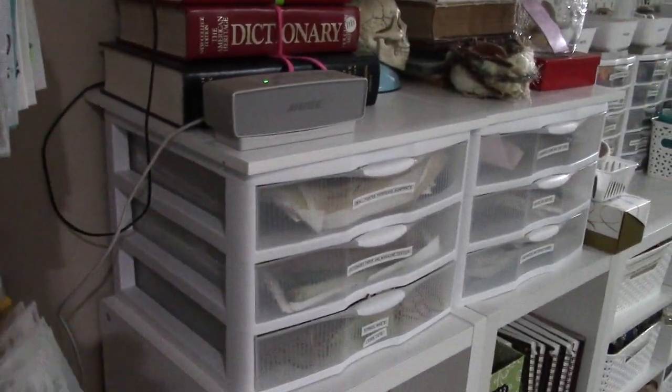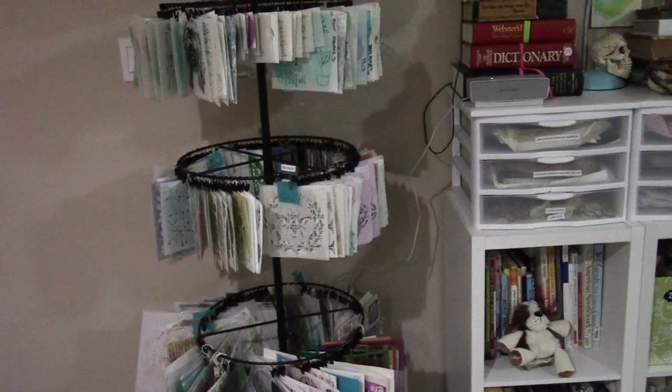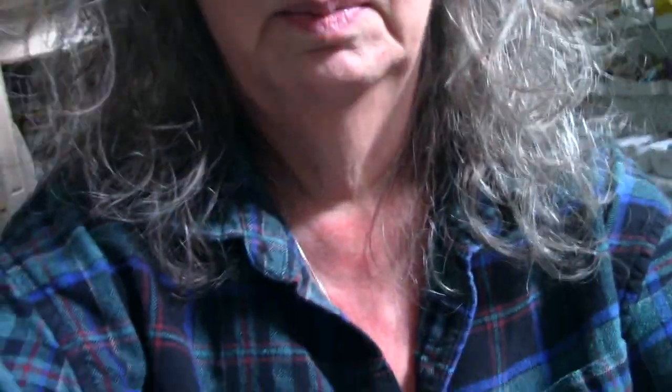I do have, like this particular row are all my designs. I have tags on some of the rows so I know who designed them. Down here I've got, let's see, there he is, my friend Mike Deacon. So that works for me because I can just spin it, pull a stencil off, use it, and put it back. I also have the space for it. This is a big room, and I acknowledge that not everybody has space for something like that, but if you do, I do recommend it.